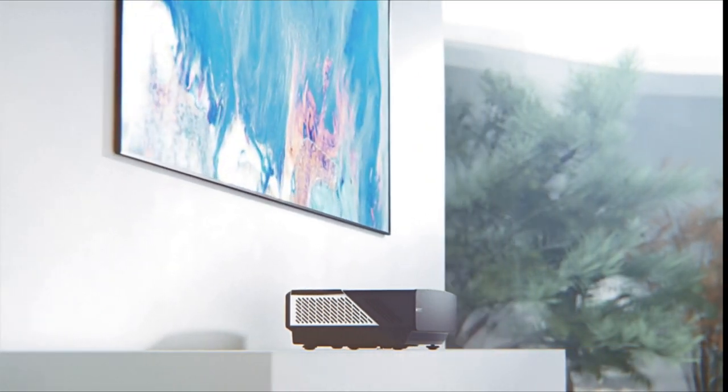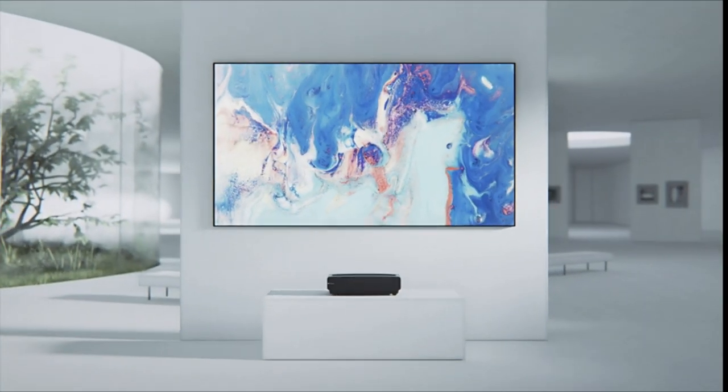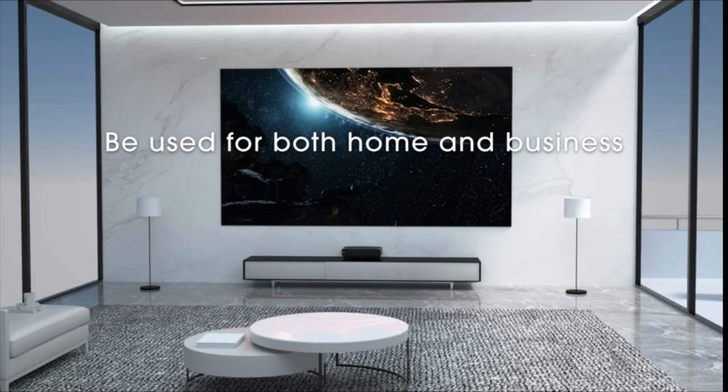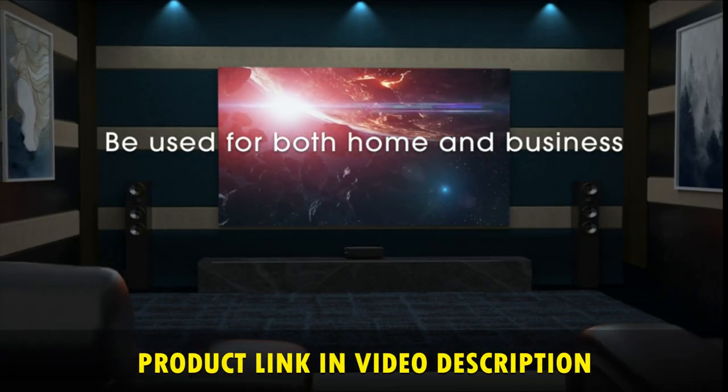Hisense comes with the 120L5F Laser Cinema, 4K Ultra Short Throw Laser Projector Console, a 120-inch ambient light rejection screen, integrated 30W soundbar, and smart Android TV operating system. Includes everything needed to turn any room into a home theater.